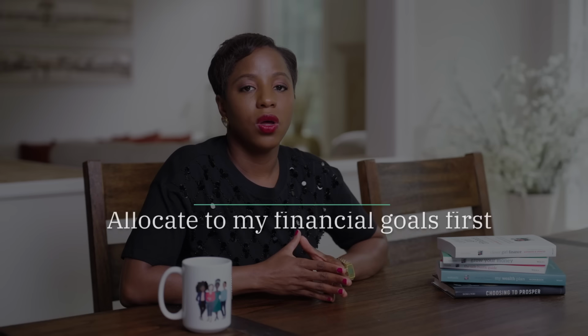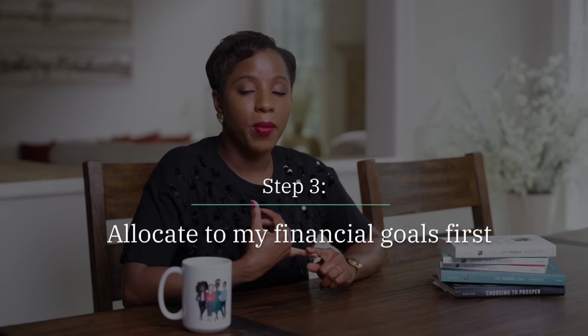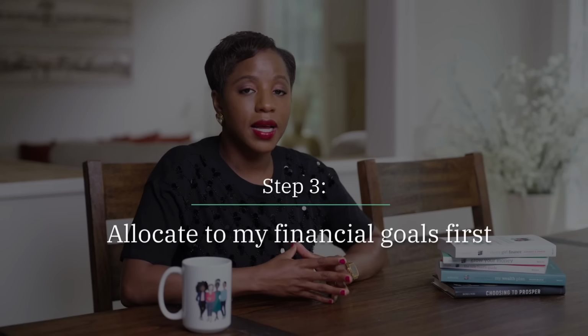Step number three, once I have done this, reviewed my last month's budget and mapped out my income for this upcoming month, the next thing I do is plan to pay myself first. And this is essentially putting money towards my financial goals. This is not paying myself a salary. This is not tied to my income. Paying myself first essentially means putting money that I have earned, my income, towards my financial goals first.